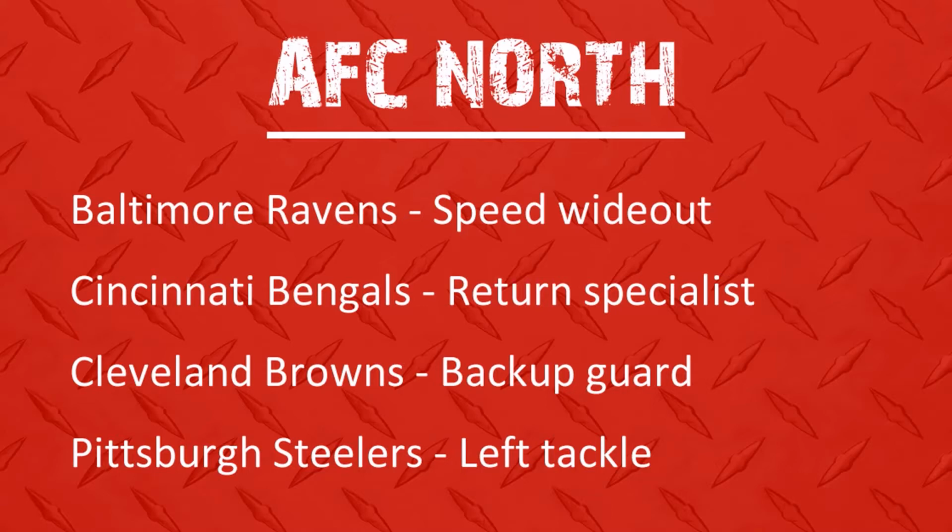Then we get to the Cleveland Browns, and I put down backup guard for them. Outside of the mess that the whole Deshaun Watson situation has created, where nobody can really know what's going to happen with the suspension and just the PR nightmare that he's bringing along with him, looking at the lineup of the Browns, there are 3 areas that I have some questions about.